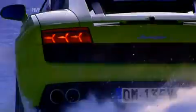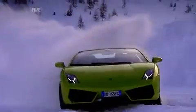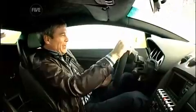0 to 62 on tarmac takes 3.7 seconds. Out here, a lot longer. I am very well aware that I'm driving £140,000 worth of car. And those big white walls that may look like soft, lovely snow are actually as hard as concrete if you hit them.